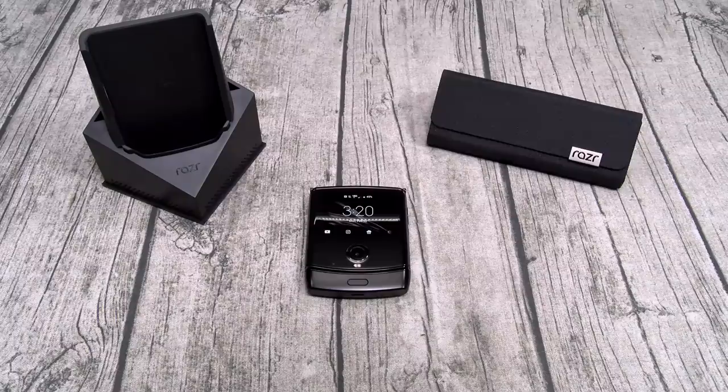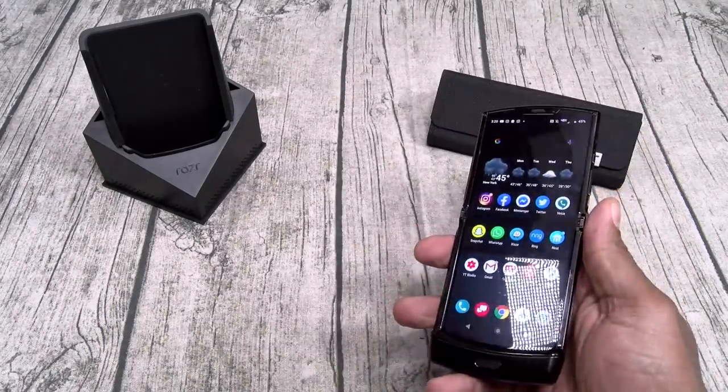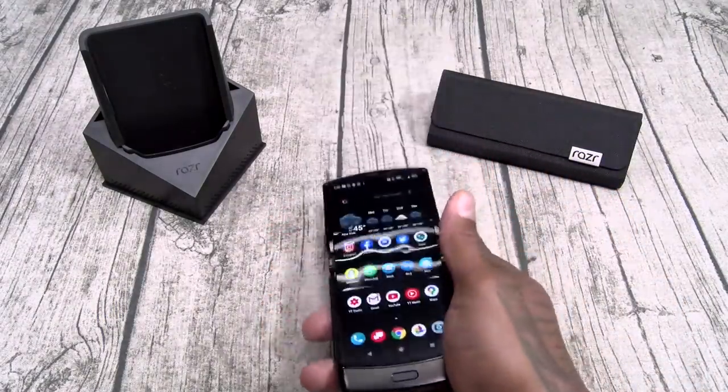Now here's the thing. If you already got a flagship phone, and you're looking for a secondary phone, and you want that retro look, you want the nostalgia, you want the exclusivity, and you like me, you thirsty for the flip, then yeah, this is it.